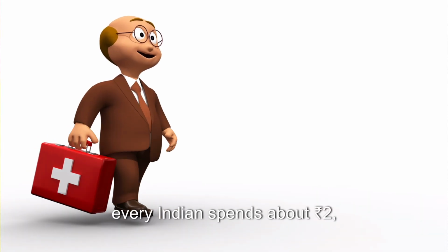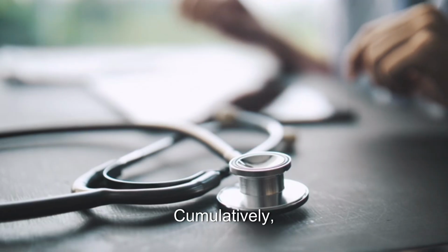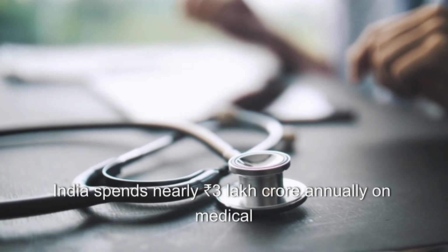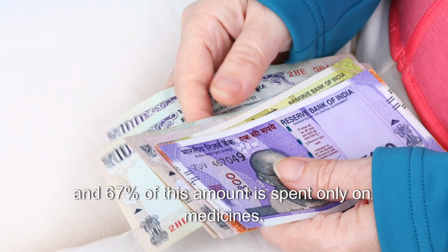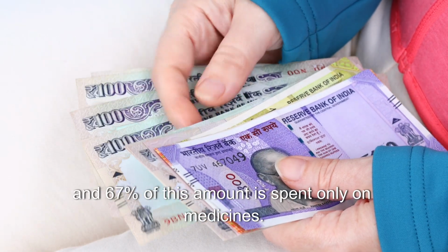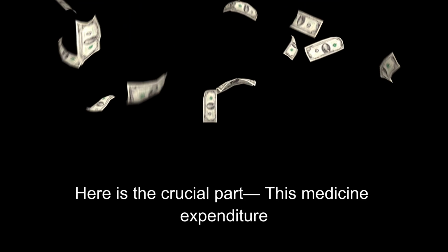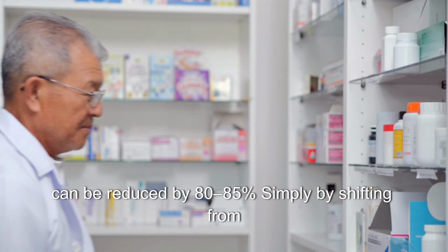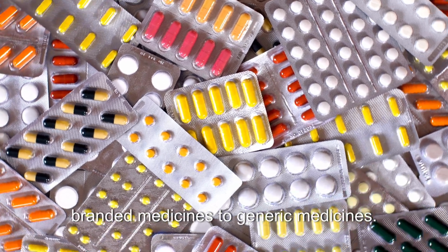On average, every Indian spends about Rs 2,500 per year on healthcare. Cumulatively, India spends nearly Rs 3 lakh crore annually on medical expenses, and 67% of this amount is spent only on medicines. Here is the crucial part. This medicine expenditure can be reduced by 80 to 85% simply by shifting from branded medicines to generic medicines.